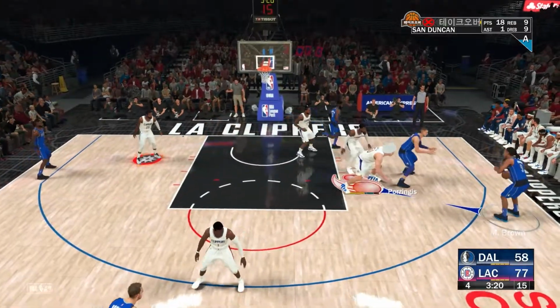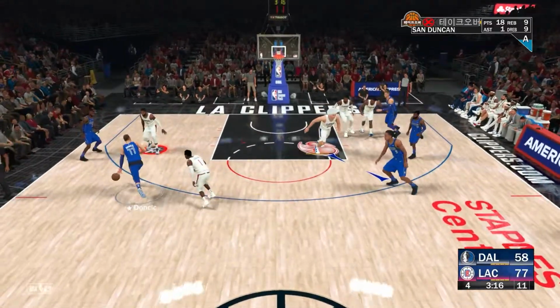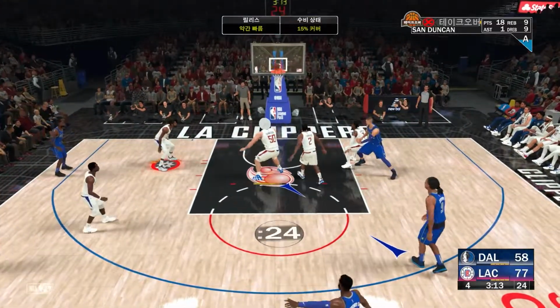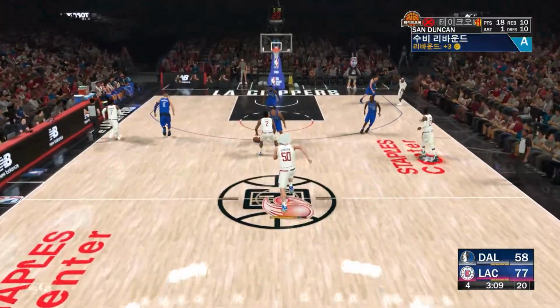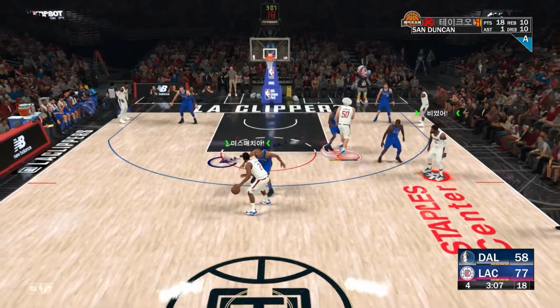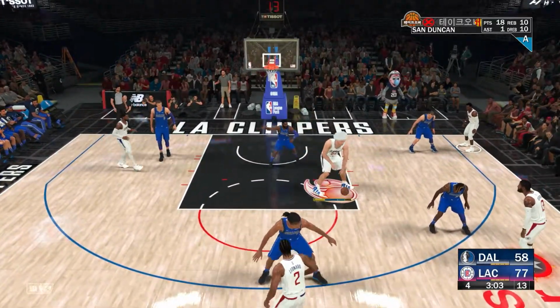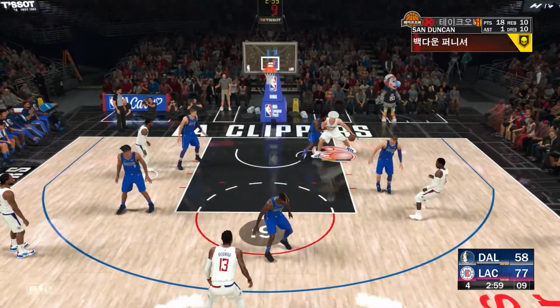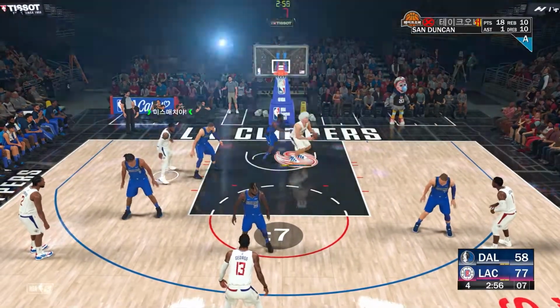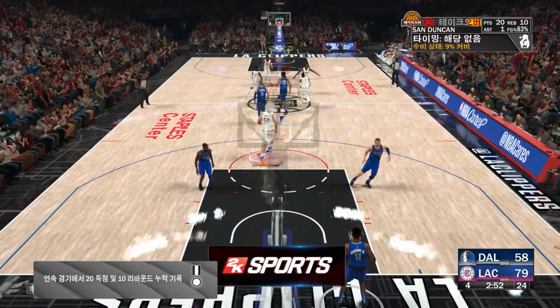Brown the pass to Porzingis. Brown with the bounce pass. Near the three-point line, it's Doncic. And the rebound goes to Duncan. Duncan's got double-digit rebounds now in the game. To the inside. Outside for Jackson. Duncan down low. Guarded by Hardaway. Yep, it counts. 20 points for Duncan.